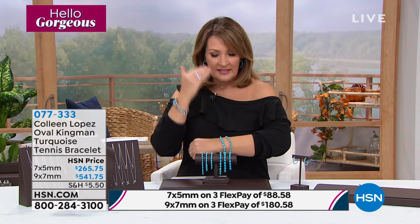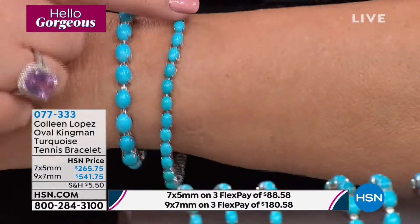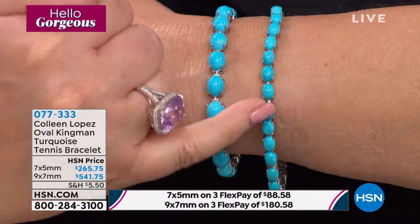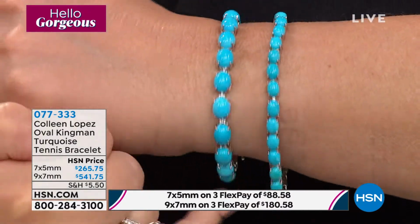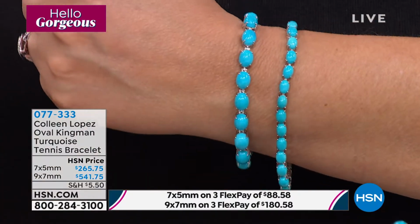What's exciting about this particular smart deal is just the consistency across the board of the color. They really did an amazing job for us of sorting, matching, and then in each line, you know, sometimes when you do a bracelet, not all the blues are going to match up exactly, right? These do. They had to really do a superb job of sorting so that all of your blues match. Again, that is the natural color.